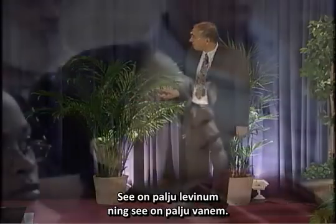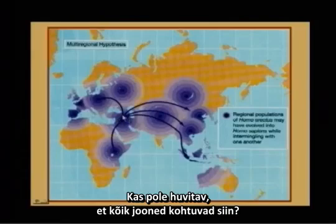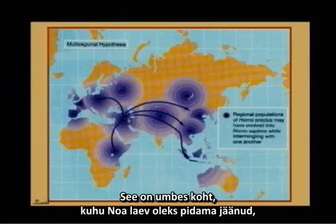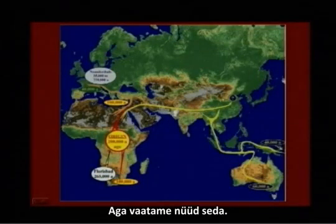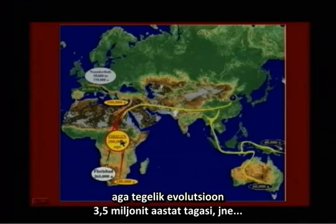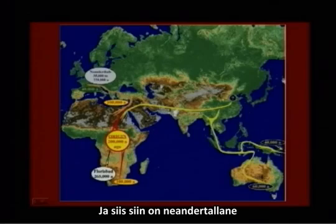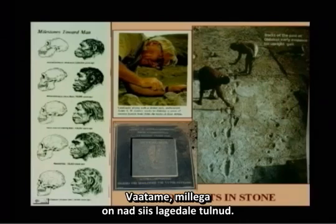This is far more common. And this is their own one. Isn't it interesting that all the lines meet over there? That's roughly where the ark would have landed if there was such a thing. But let's have a look at this one. Here you have the fossils in the south, and they're talking about 200,000 years ago, but the actual evolution, 3.5 million years, etc. And then you had Neanderthal man over there, and old Java man, and all of these over here, and let's see what they've come up with.